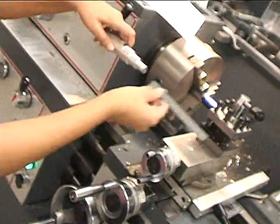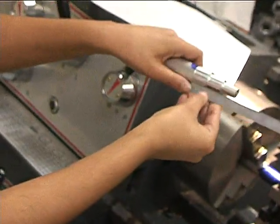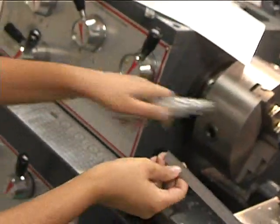So I did the same thing on my work piece. I measured it out and put little scribes so that I made sure I had my correct measurement.